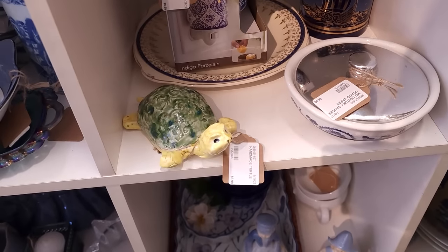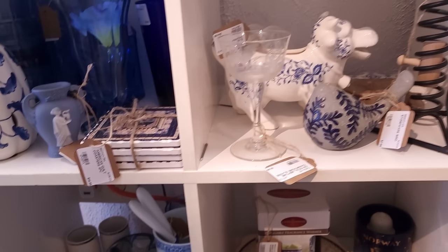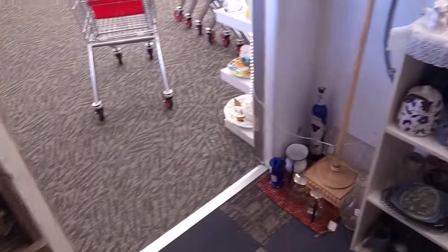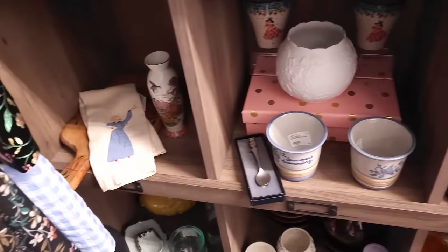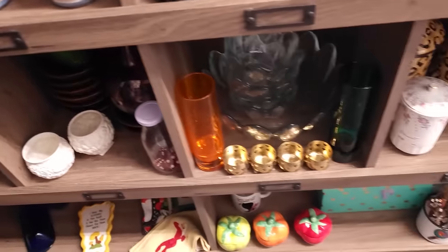Oh, goodness. Look what's right there. Okay, I'm going to resist that for now. Must resist that for now. I'm really, really bent on getting all of mine put away before I add any more. Let's take a peek over here and see what goodies we can find.